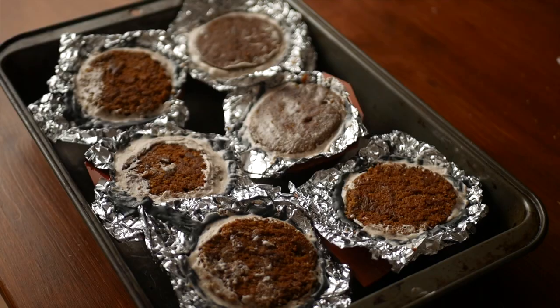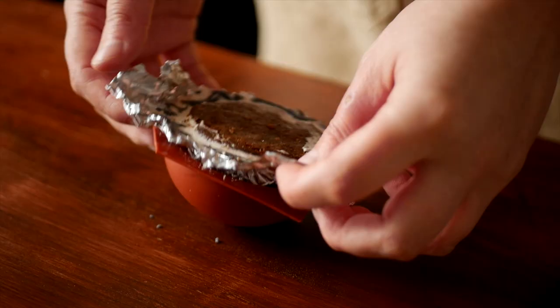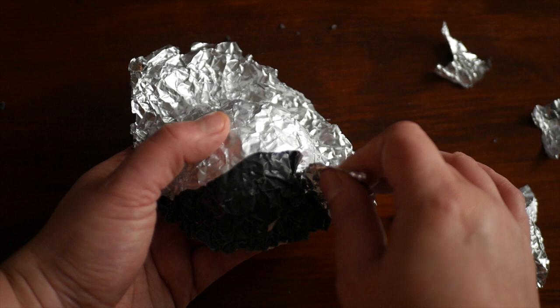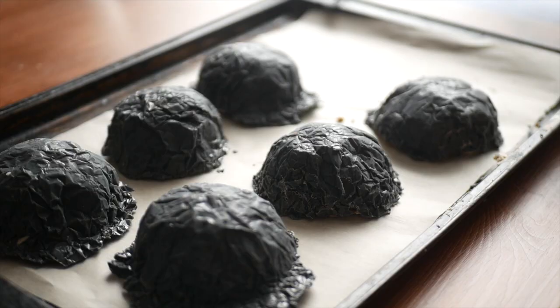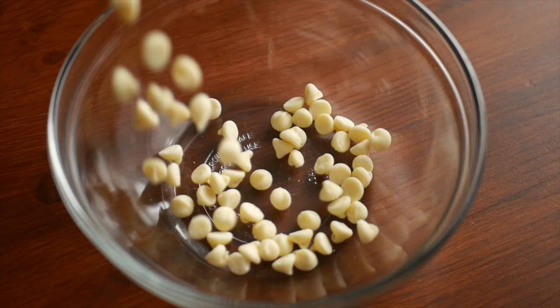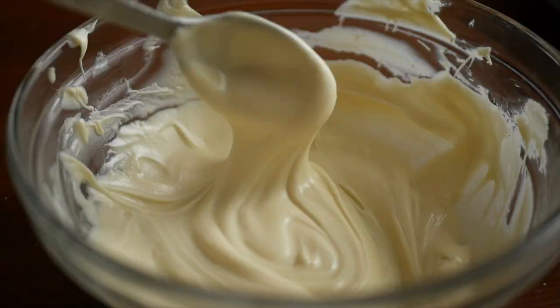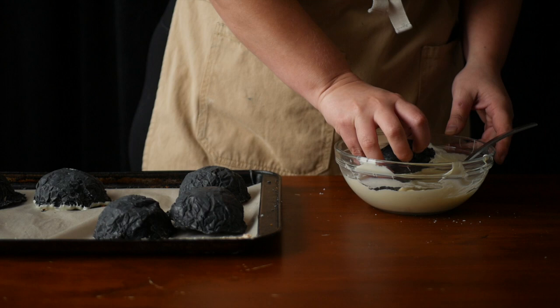Now I'm just popping these in the freezer. Once the cakes are completely frozen, I can remove the tinfoil molds. To seal the bottom of the cakes and give them an even base, I'm melting some more white chocolate, dipping the bases of the cakes, and pressing them down onto some parchment.